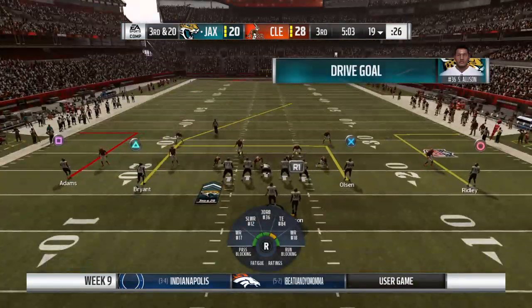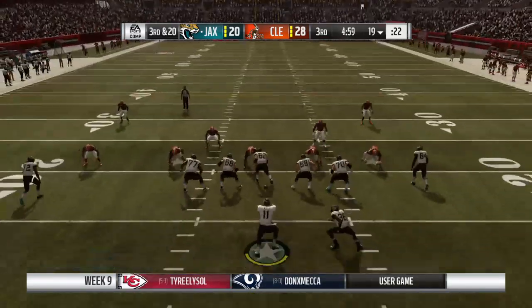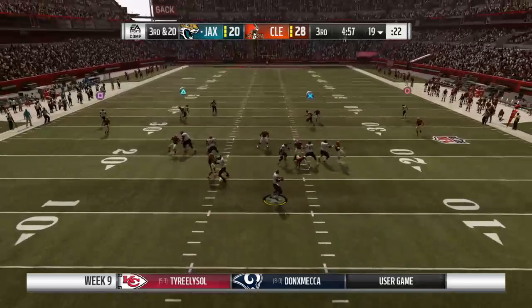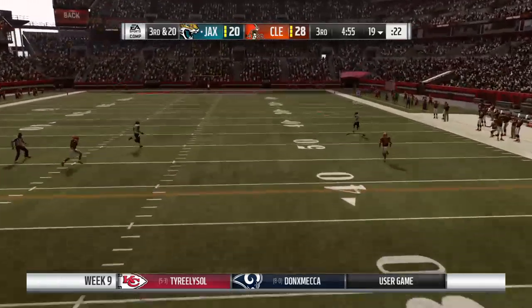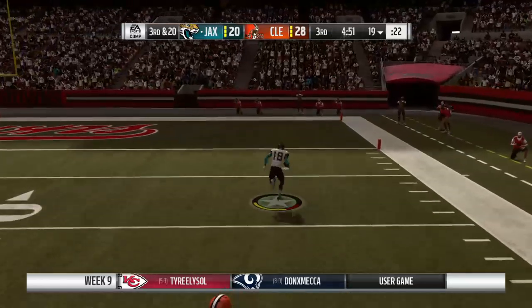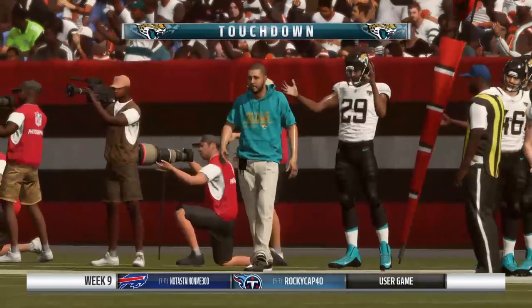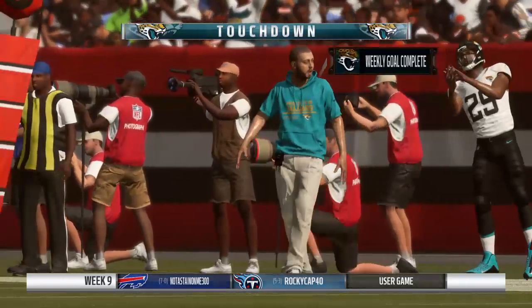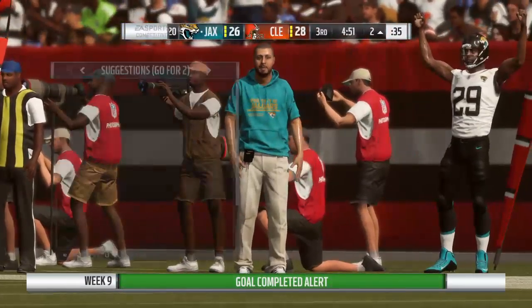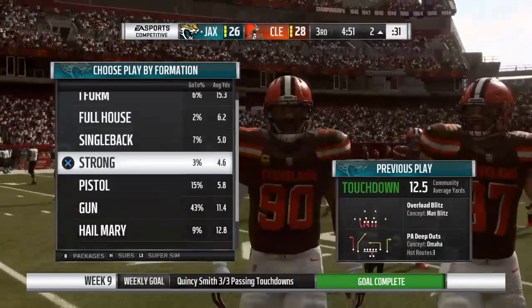The Jaguars on 3rd down. They've been good. 3 for 4 thus far. This will be 3rd and forever. Here's Wentz to throw. He's going to float this one deep right side. Oh, wide open. Complete. Touchdown, Jaguars. Calvin Ridley, 81 yards. And the Jaguars move back within a couple of the lead.